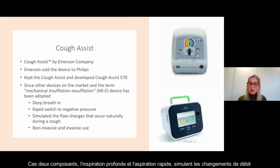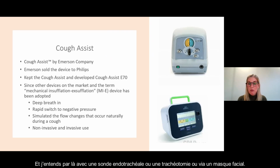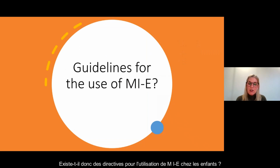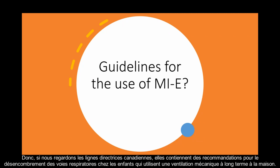These two components, the deep breath in and the rapid suck out, simulate the flow changes that occur naturally during a cough. And the devices can be used non-invasively and invasively, and by that I mean with an endotracheal tube or tracheostomy or via a face mask. So are there any guidelines for the use of mechanical insufflation-exsufflation in children?